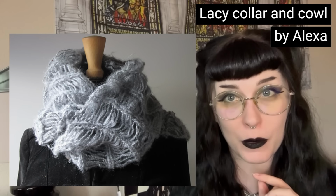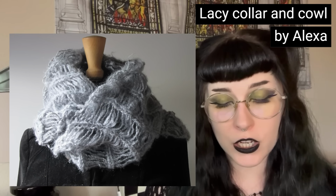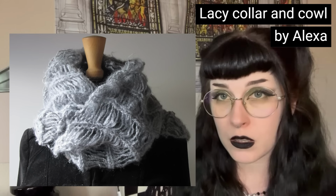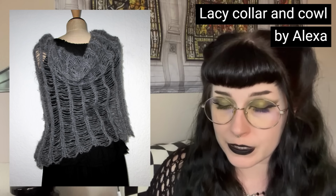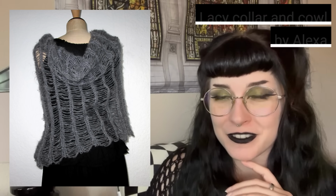That pattern is a perfect way to transition into the cowl section, and Alexa is at it again with another great accessory, the Lacy collar and cowl. This pattern is also a 2-in-1, a small cobweb collar and a long tubular cowl. This is knit on 8mm needles with lots of dropped stitches, so I imagine it works up very quickly. The airy webby texture is so cool.